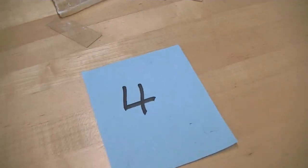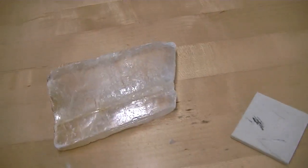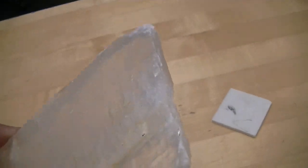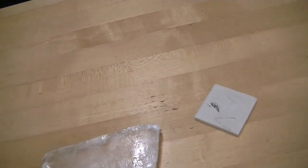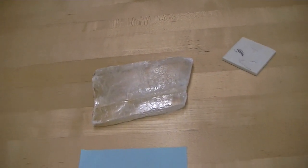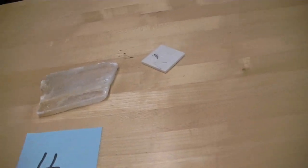Number 4, this is gypsum. It really is more of a gypsum, not a rock gypsum. It's not anhydrite, it's gypsum. Kind of almost translucent color, very soft. You can scratch it with your fingernails. Gypsum, nice sheets like this.